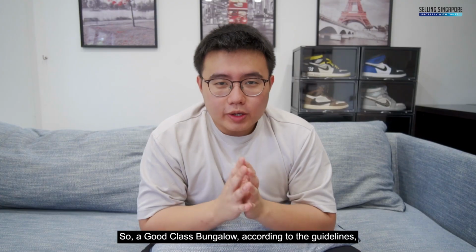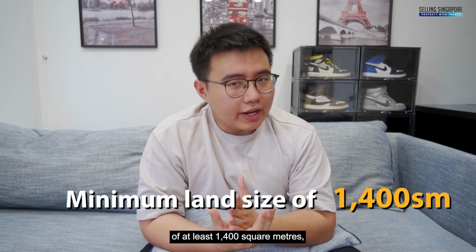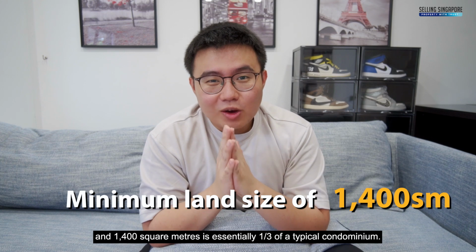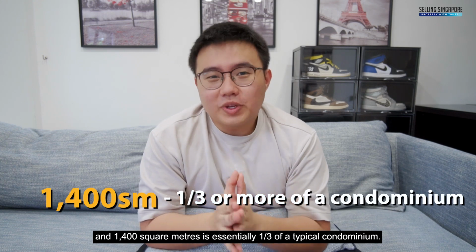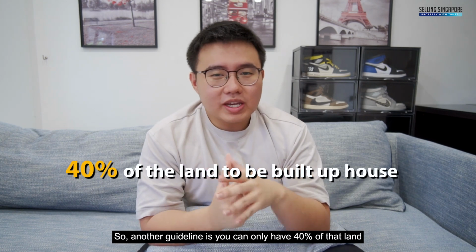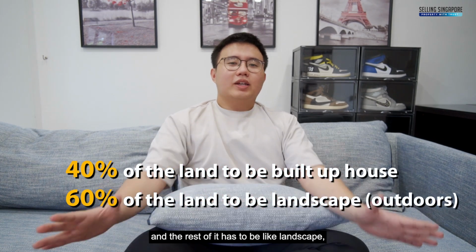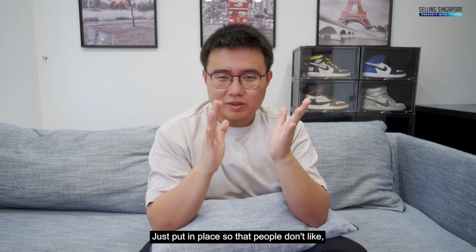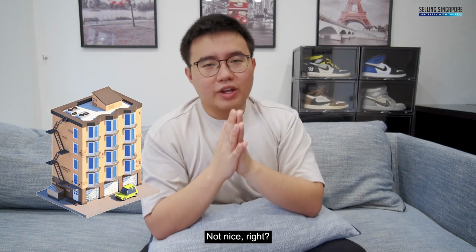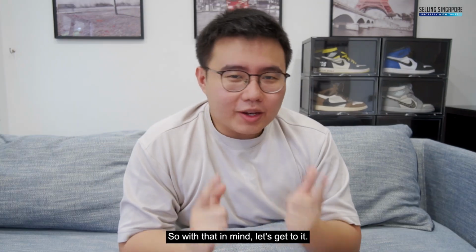Alright, let's go. So a good class bungalow, according to the guidelines, states that you have to have a total land size of at least 1,400 square meters. And 1,400 square meters is essentially 1/3 of a typical condominium. That's huge. Another guideline is you can only have 40% of that land to be your actual built up house, and the rest of it has to be landscape, basically outdoor, so that people don't chunk up the whole land to be one giant building lah. Not nice. Finally, they can only be 2 stories high. So with that in mind, let's get to it.